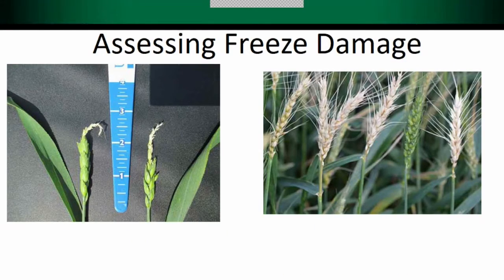So mature heads, what happens if we catch a freeze a little bit later in the year? These heads can be completely killed or partially killed. You see the picture on the left of your screen, only half of that head was killed off, but the ones on the right were completely bleached. That's what they'll look like when they emerge from that plant. They'll have that bleached, dead look to them. That's usually what happens a little bit later in the year. If you catch a freeze late, that's kind of what they look like.